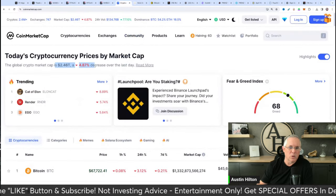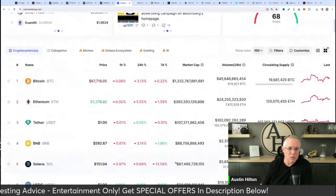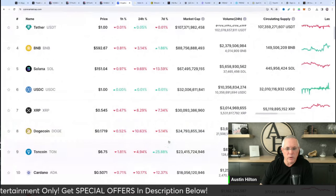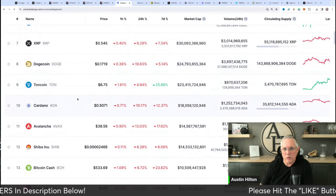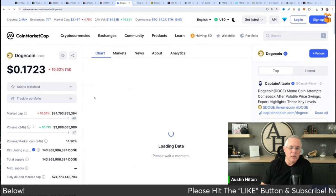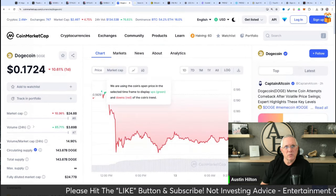As of the recording of the video, crypto is down almost 5 points right there. You can see it highlighted. Everything is down across the board, including Dogecoin being down 10 points. Shiba Inu is down 8 points. And so we're going to dive into Dogecoin here and discuss what's going on. This is not a situation for concern.